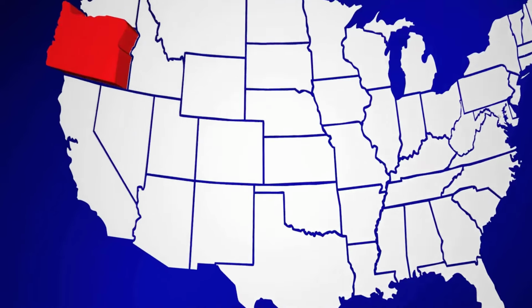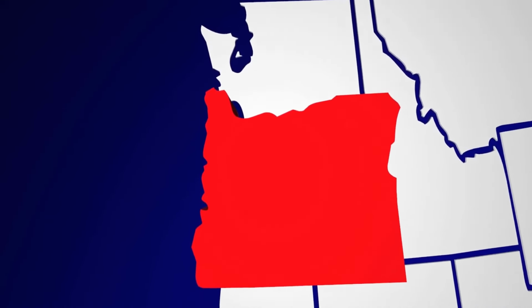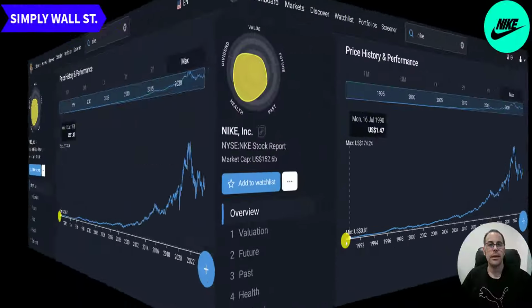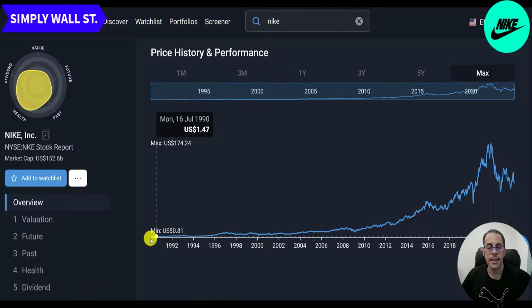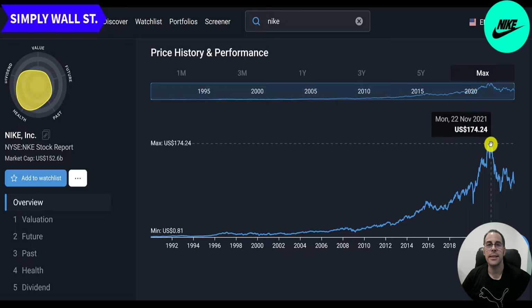They were founded in 1964, 60 years ago, in Beaverton, Oregon. If you live in Beaverton, let me know, and I'll pin your comment. Here's their stock price since 1990. It did really well up until 2020, breaking through $100. Then the COVID crash, it fell below 70. Then it peaked at 174 at the end of 2021, but it's down about 40% since that peak.